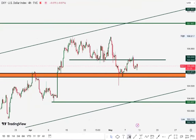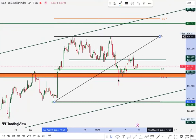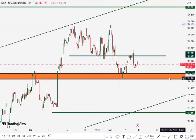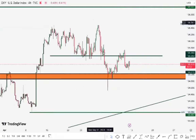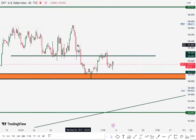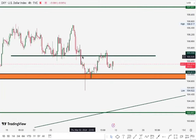Now, if you bring your fibs from swing low, you guys know me, I love Fibonacci. From swing low to swing high, you can see that the market came to test this 0.600 region and bounced off of it. If you look closely again, following the retest of this 105 region, we put in something like an inverse head and shoulders pattern, which is a reversal chart pattern, and in this case also a continuation for the bullish trend.